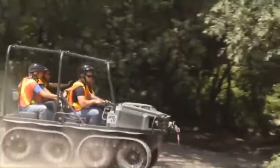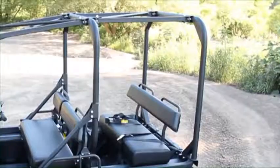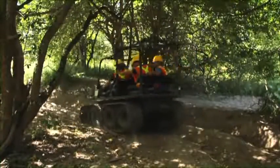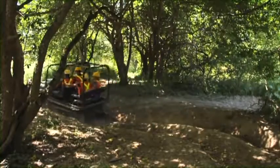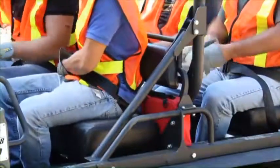The ROPS design enables the vehicle to be used as a 2-person plus cargo configuration. Adding the optional modular rear ROPS and rear bench seat allows for the transport of 4 passengers. Important, seatbelts must be worn by all occupants if a ROPS is installed.